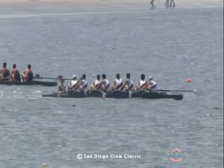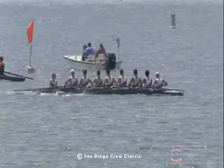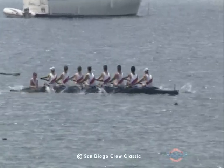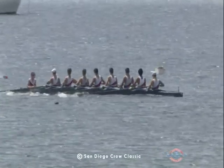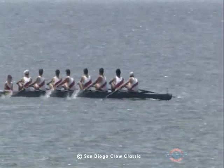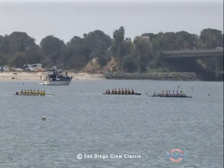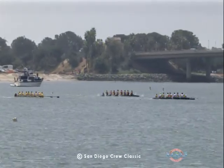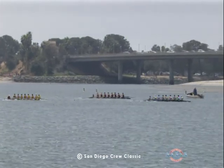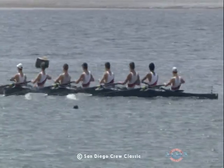Long Beach Junior is beginning to make a slight move, but it looks like Marin is able to hold them off at the moment. So Marin continues on the lead. They are in lane number 2. Then outside shoulder, the Long Beach Juniors. And then they have opened up some water to Capital Crew. And Capital Crew seems to have let Everett know that they're going to take that third position without challenge because they have opened up quite a bit of distance there.